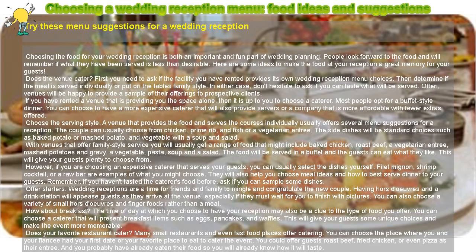Choosing a wedding reception menu, food ideas and suggestions. Try these menu suggestions for a wedding reception.